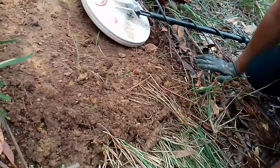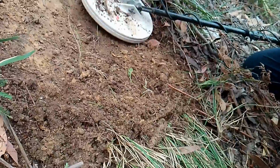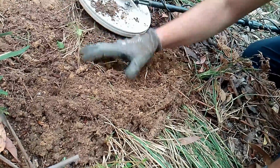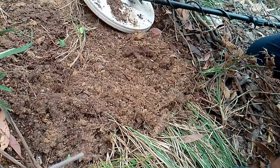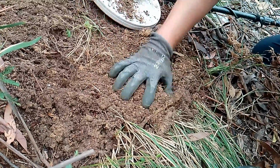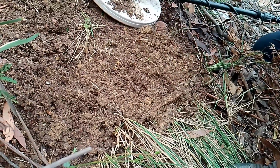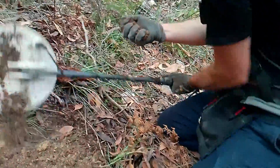If it is a bit of gold, it's purely because we rolled the log out of the way, because I was clearing an area and getting out to detect it for me, and he got a signal. I didn't bother turning my head because I thought, no, it's too big. Someone else has already found it, but then he said it's been under that log that you rolled. Okay, so I'm going for lead or gold now, mate. Yep.